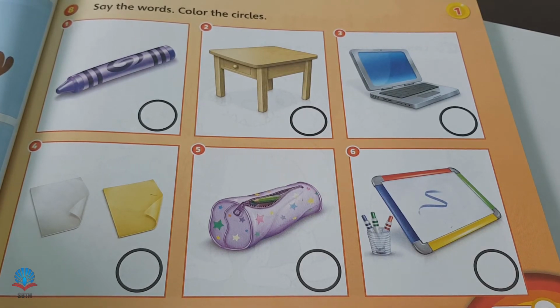Listen to me carefully. What color you should apply to the circles, okay? Blue. Board. Purple. Paper. Green. Computer. Red. Desk. Yellow. Crayon. Pink, pencil case.